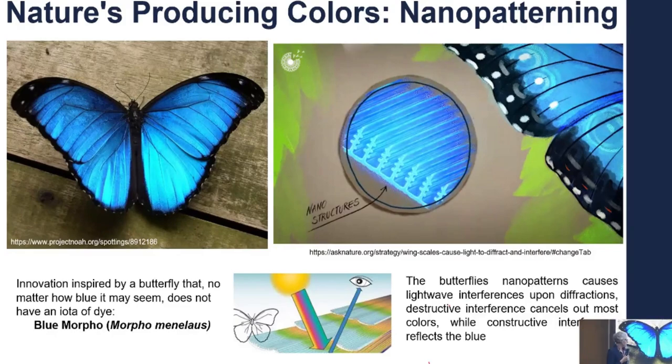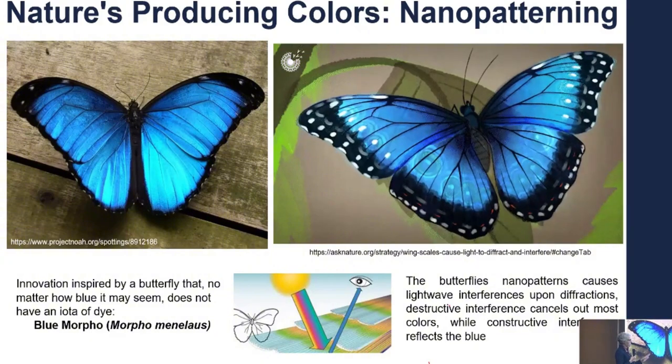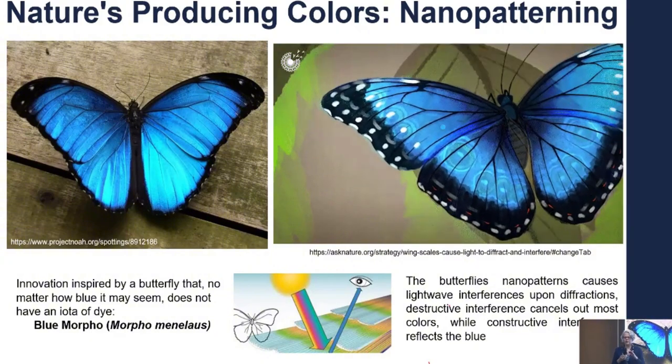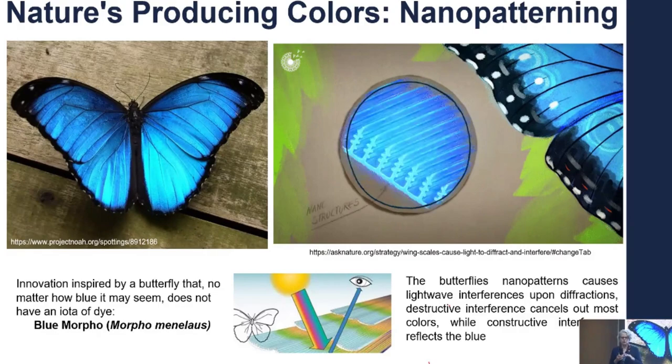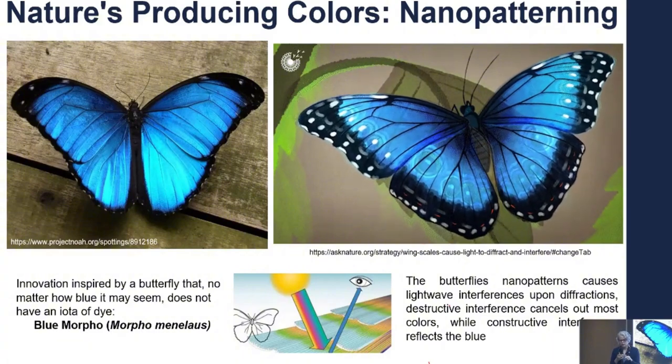And that happens only with nanostructures. So contrary to our dye, now we do not need to have any toxic chemical. You can build this structure with virtually anything. As long as you control the nanostructuration, you can have color appearing.